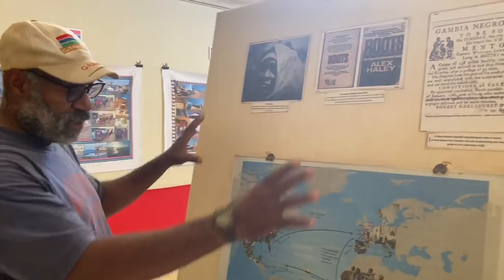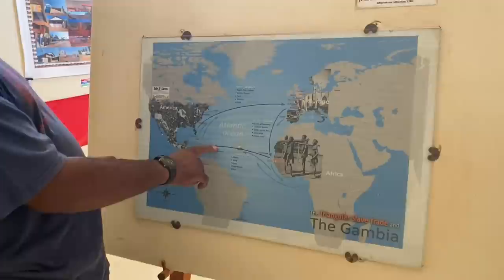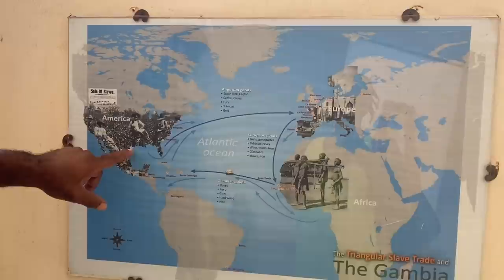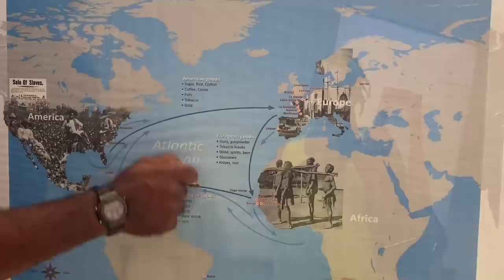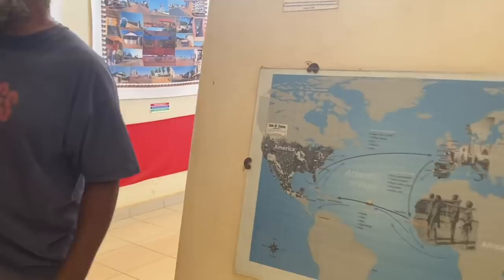Okay. Here, right here. Here's our great-great-great-great-great-grandfather and mother coming from the Gambia, going to America. So what we did was we erased that stuff. Then we came back to the Gambia. You should come back to the Gambia or Africa too. All right. Let's go up and take a view of the city. There's one on this side, there's one on that side.